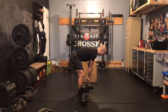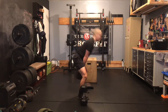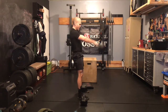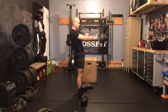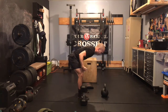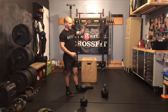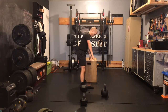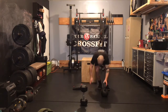So putting it all together, emphasis on fast hips and knees today. One of the ways you can help with that is to breathe in on the way down, fast out breath on the way up, emphasizing the speed of the hip and the knee, and then just letting that kettlebell ride to the top. After 30 seconds of work there, we'll rest for 30 seconds, and then we'll move into our sit-ups today.